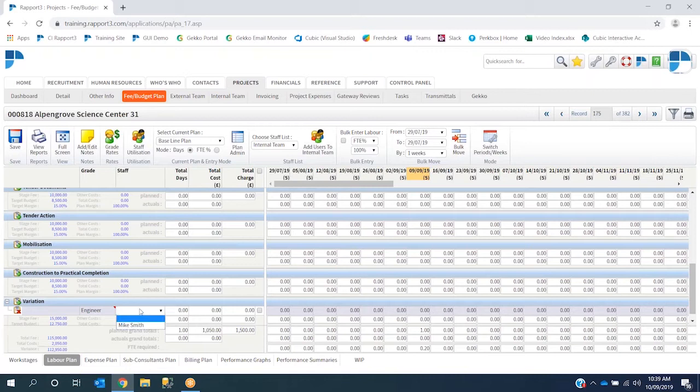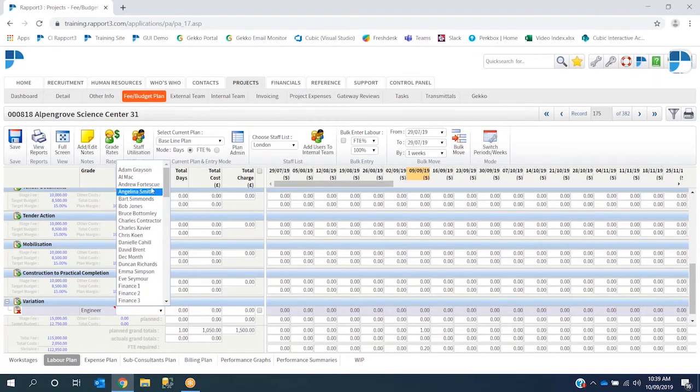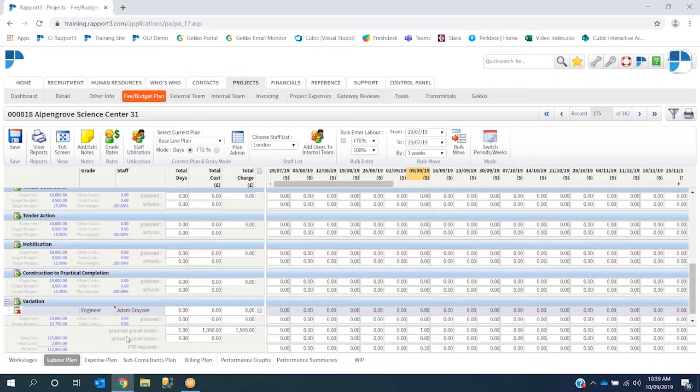I'm going to select the staff member. Again, you'll see the original internal team list is listed down here. I'm going to select our London branch again, and select Adam to be our staff engineer for this project. I navigate to our current week and say 3 days of engineer time, and what that does is assign our 3 days to the current week. I can then save that.